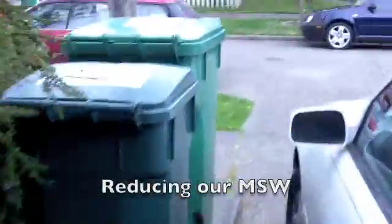Let's just take a quick tour here. Look at all these bikes. We have nice clean transportation. We have them all. Tandem. Several other ones. Coming outside, we have a recycle bin here. Yard waste. Food scraps.